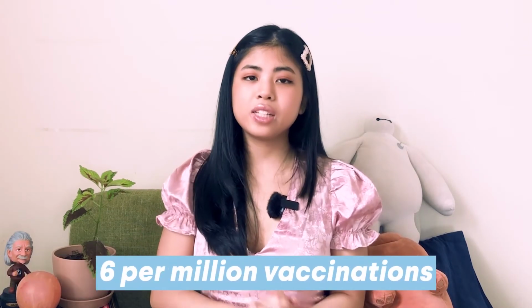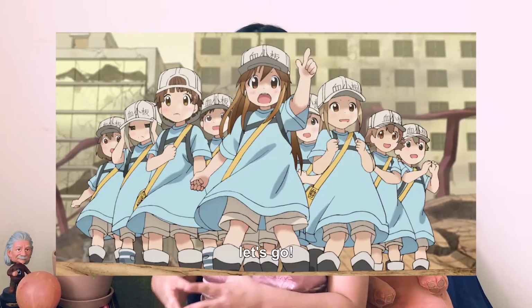But how rare is it exactly? It's 6 per million vaccinations. So quite rare. Scientists found that for whatever reason, these people that get it develop rare antibodies against the PF4 protein in platelets, and platelets are the cells in our blood that are responsible for blood clotting. And so if our bodies have antibodies against that protein, our body's going to want to fight that, and then the blood clotting just starts to happen for whatever reason.